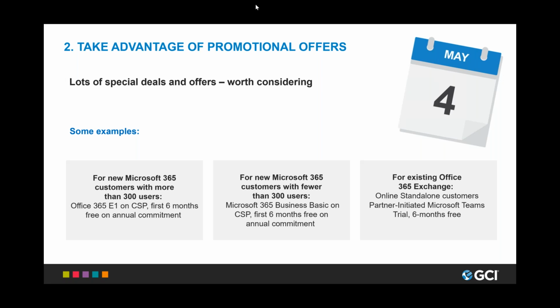So right now, these are just a few examples. There are similar offers from some of the other software vendors as well. But from Microsoft, they're offering 6 months free use of Office 365 E1 licenses, and also business basic licenses for smaller businesses. And now they're both quite interesting.